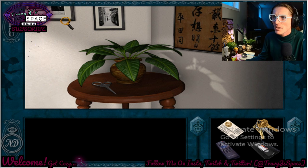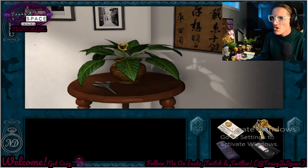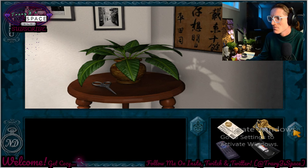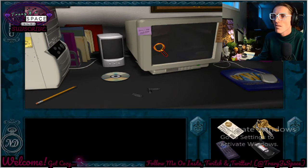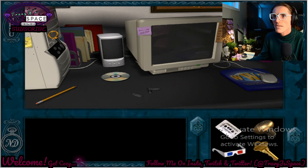Nope. And this is very peculiar that we can look over here. The shears and the rubber plant. Why would she need shears for a rubber plant? Is it rubber, I wonder? I have a pencil, too. I need something to make this work. Let's give this another go.